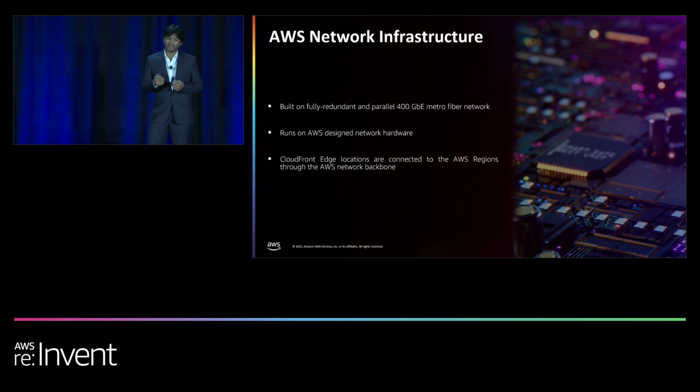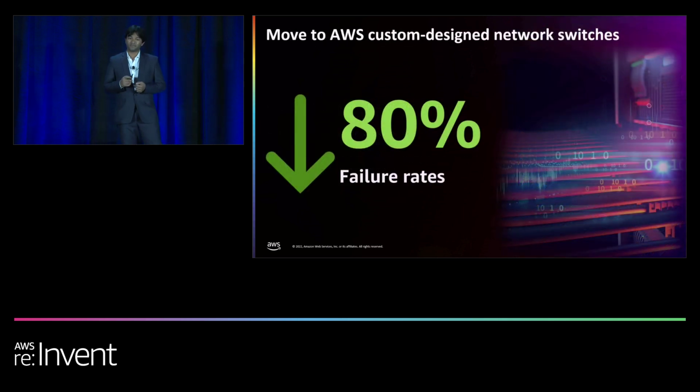AWS uses custom-built networking hardware, such as switches and optical modules, enabling more granular monitoring and efficient capacity scaling than what is achievable with the market devices today. With millions of devices, each providing hundreds of data points every second, AWS analyzes trillions of data points, correlating, discovering, and solving reliability issues that were previously unknown.